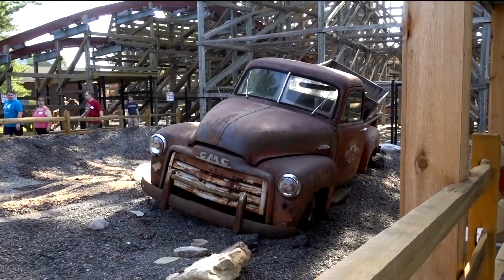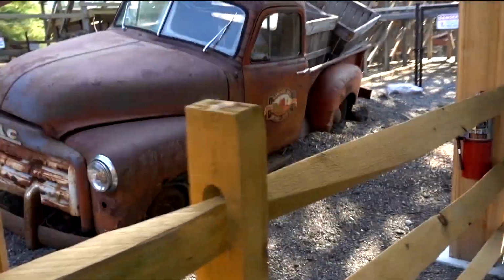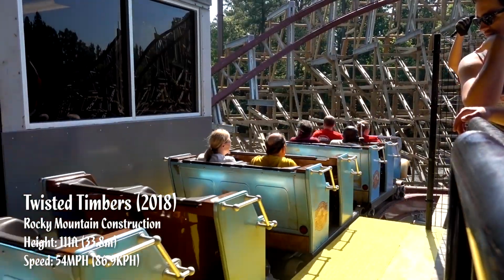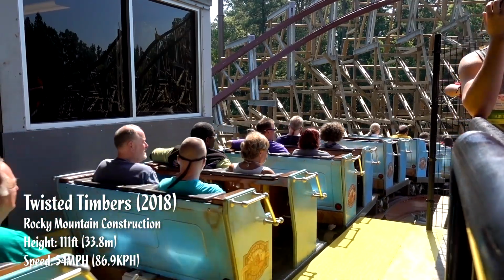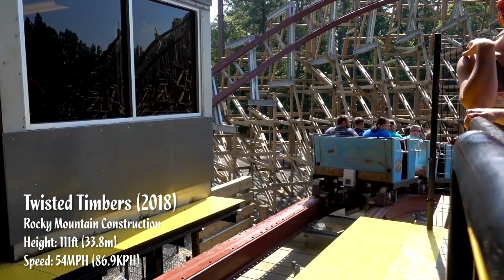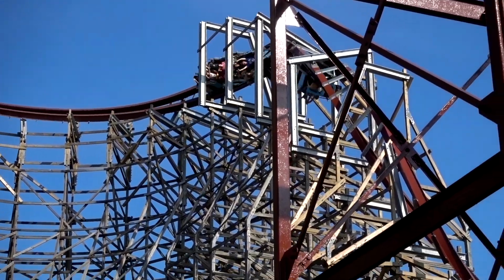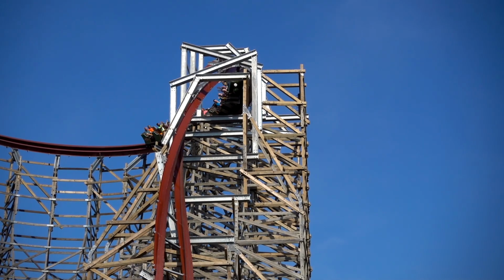Sweet. How much does it cost to park in this spot? Oh, they're just... It's like, I don't care if it's $10 a roll.